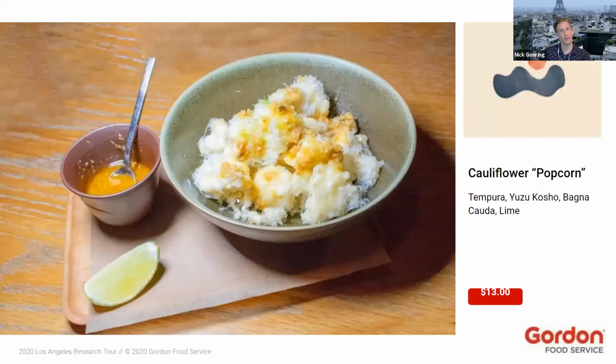So this is from Yours Truly in California and Los Angeles. This is their cauliflower popcorn. I thought this dish was great. So obviously the highlight here is that cauliflower portion and the florets that they have.